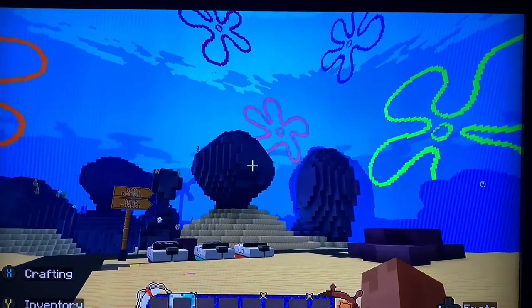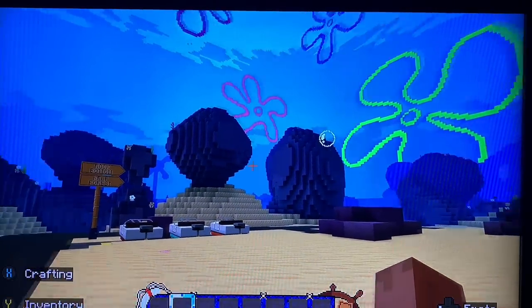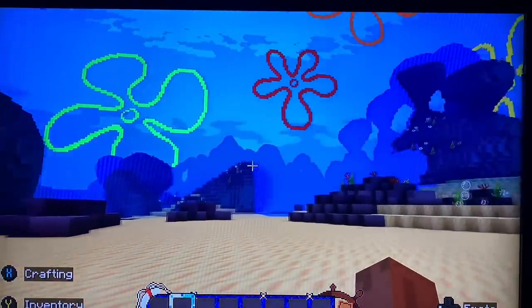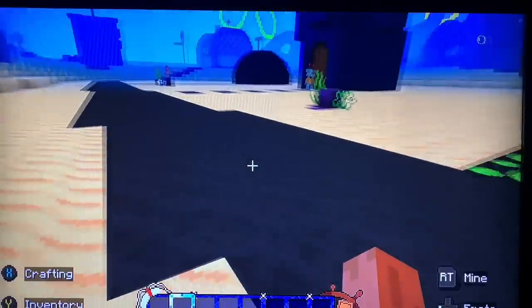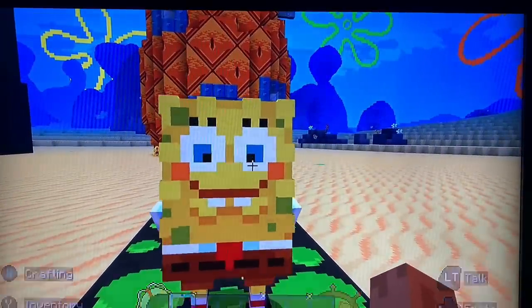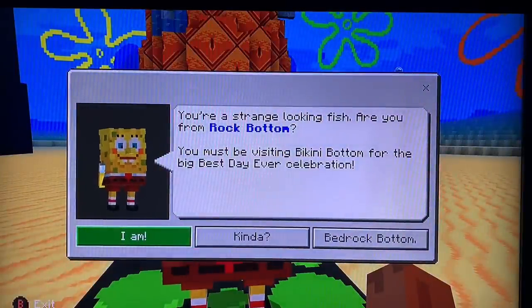There we go. Kind of looks like the model eye from previous videos. Signposts there. Okay, beautiful sand floor and this lovely pathway. Let's speak with SpongeBob. Fish. So we're a fish.